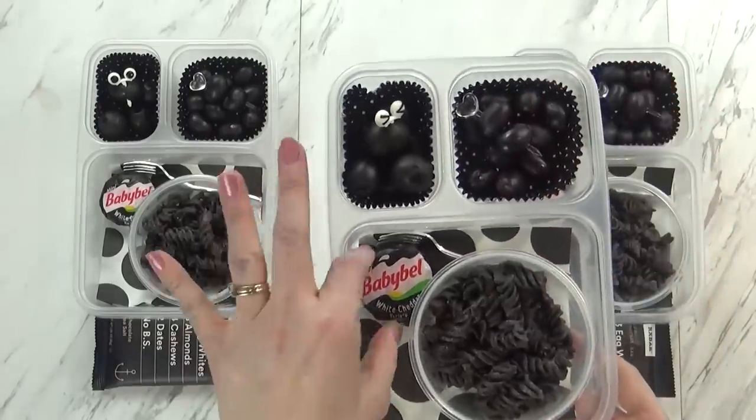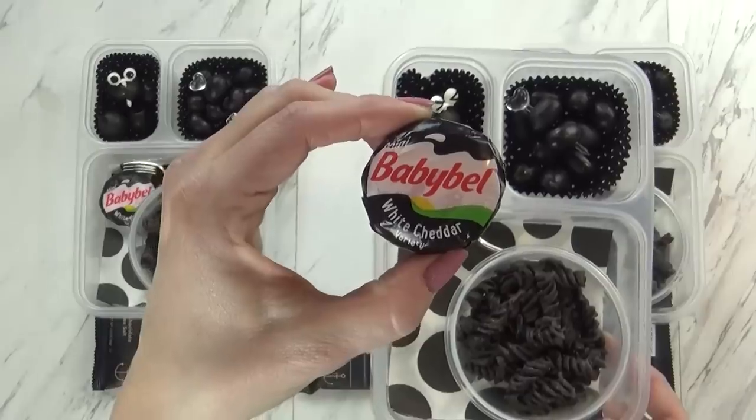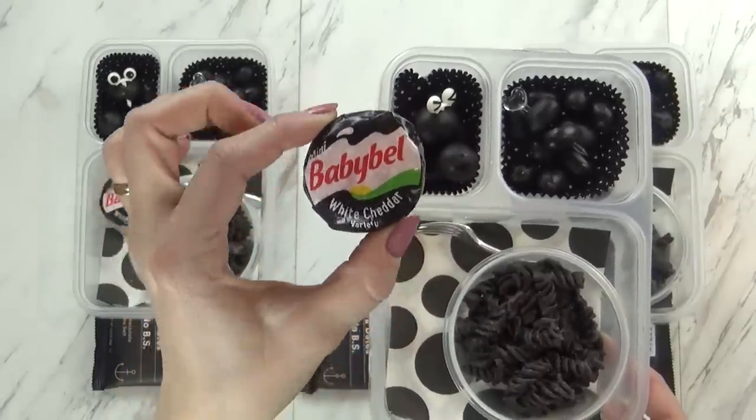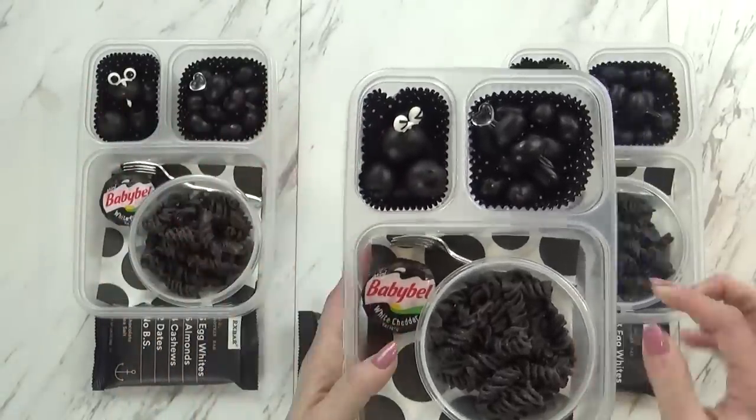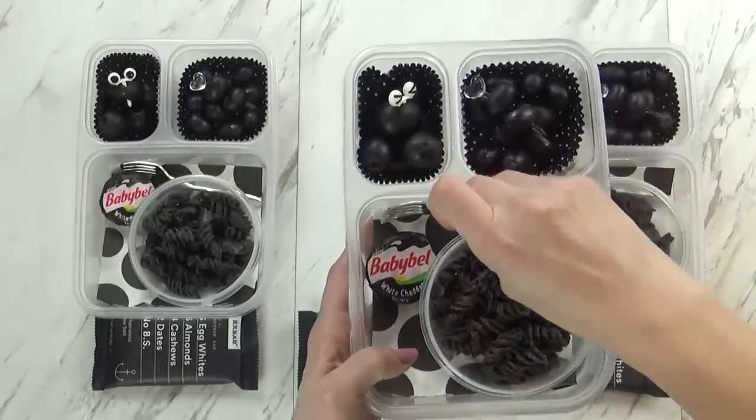And then, of course, I have a mini Baby Bell cheese. And if you get the white cheddar variety, it comes in a black package, so that's perfect for today's lunch. I'm also going to give the kids a teeny tiny little fork for their pasta salad.